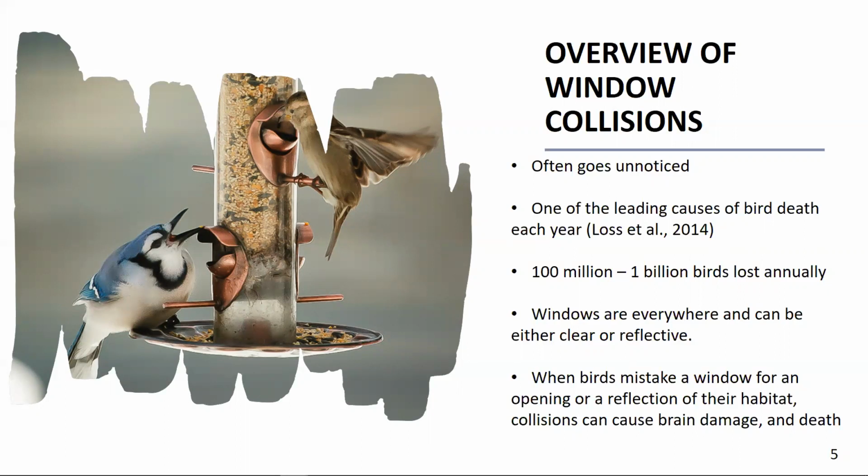Now, think about all the windows that we have in the St. Louis region. Just in my house, counting today, I counted around 15 windows. Now think about every single office, store, school, and home that we have in our area. The amount of windows we have is almost immeasurable. The biggest culprits are clear windows and reflective windows.